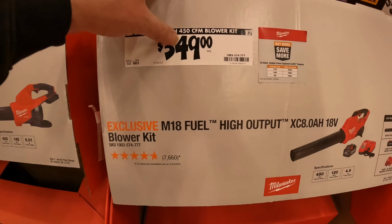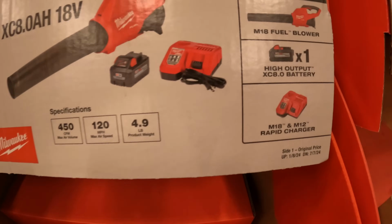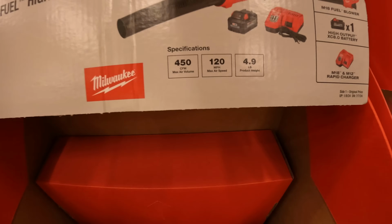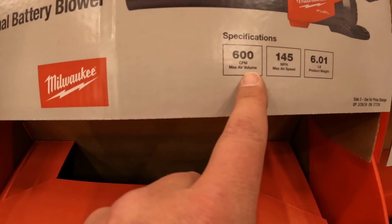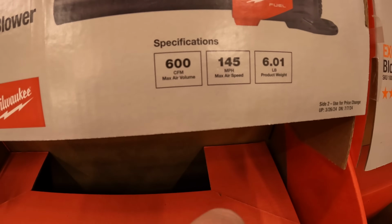So $349 for this 450 CFM blower as a kit. Comes with an 8-amp-hour battery and a rapid charger. 120 miles an hour, 4.9 pounds. $299 for the dual blower, 600 CFM, 145 miles an hour, 6.01 pounds.